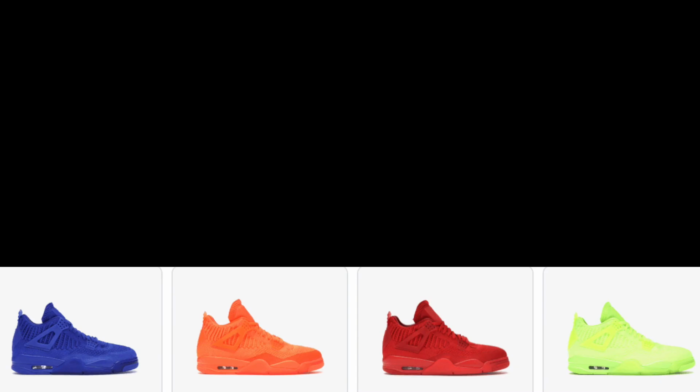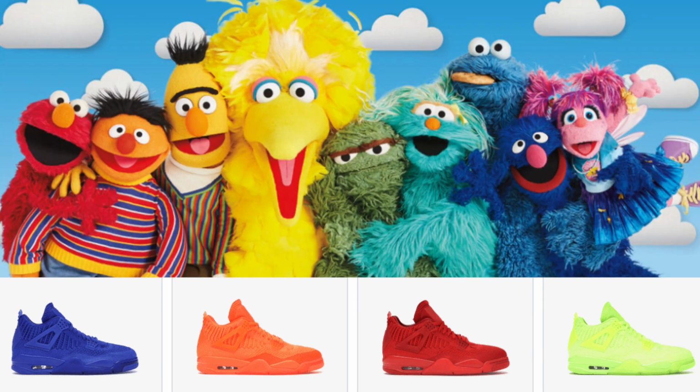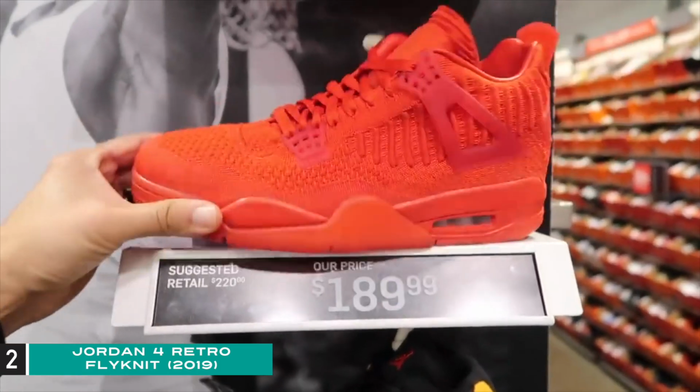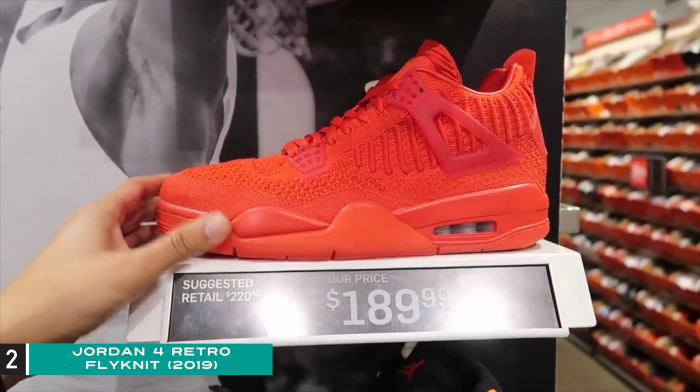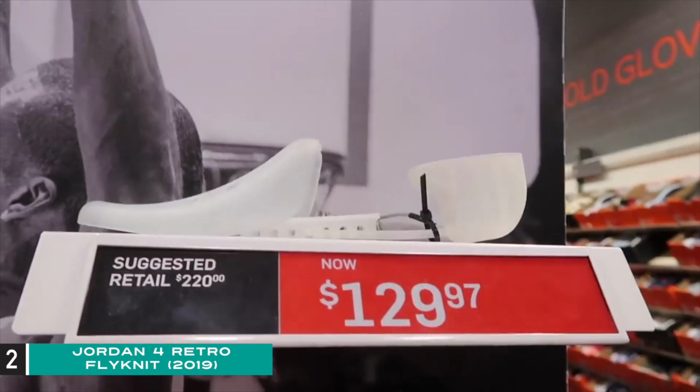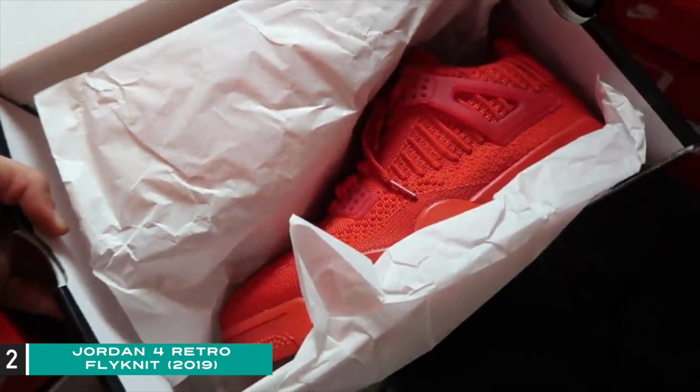outlets. But I remember before release, this shoe was just getting trashed on Instagram, some calling them the Sesame Street 4's. In January 2020, they made their way to the Nike outlets. Our Nike outlet received them and priced them $190. Retail price, of course, $220. As the weeks went on, markdown started to happen, extra 20% off, and then finally marked down to $130.